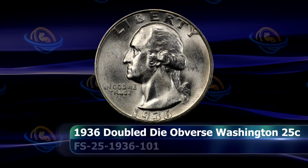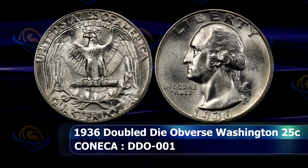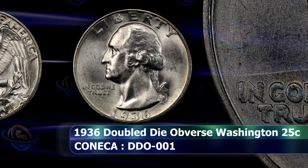The first place of interest for this variety should always be the letters of In God We Trust, where the doubling is really quite clear, especially on the letters of In and the TR section of Trust.